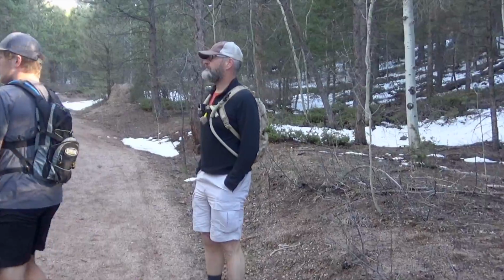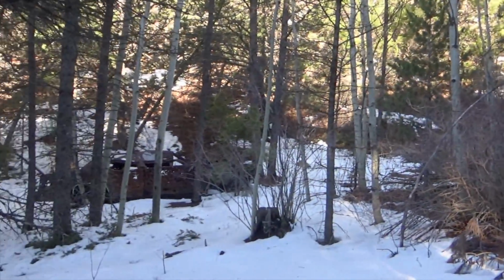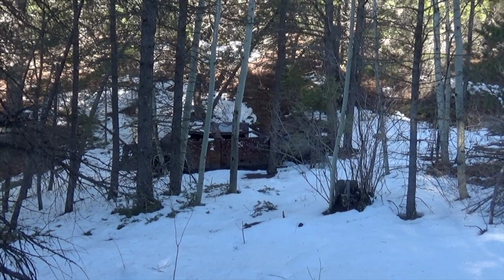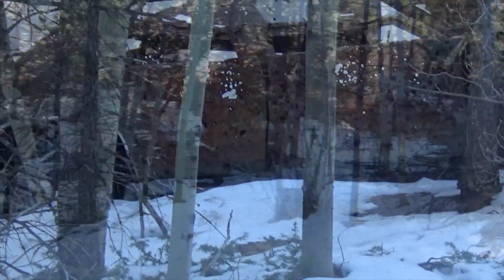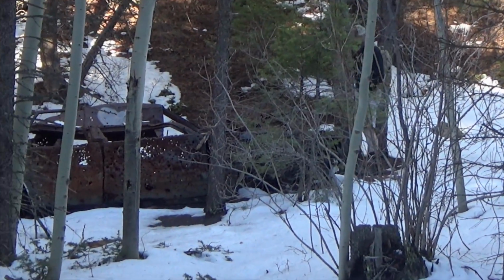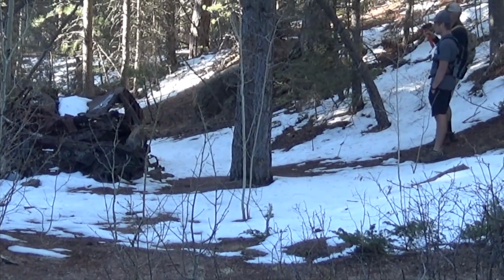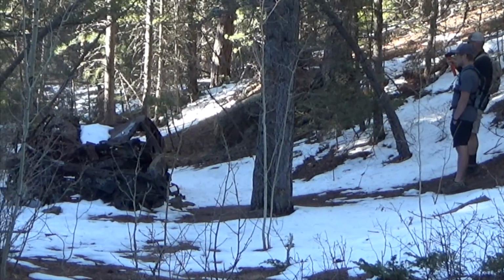Oh, there's something I completely missed the first time. Oh, wow. Now, how does that get up here? Well, it attempts to get up here, and it stays here. A completely rusted out car. It's been here for a long time. An old V8 muscle car of some description, just up here about 20 feet off the trail.